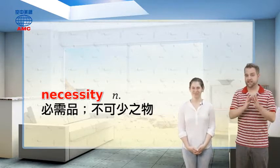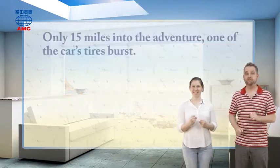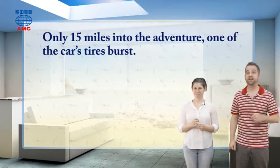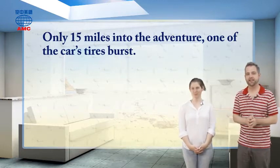Okay, so they start off. What an adventure, what a great time, but only 15 miles into the adventure, so they've barely gotten out of San Francisco, one of the car's tires burst. There we go. We could have expected something like that.